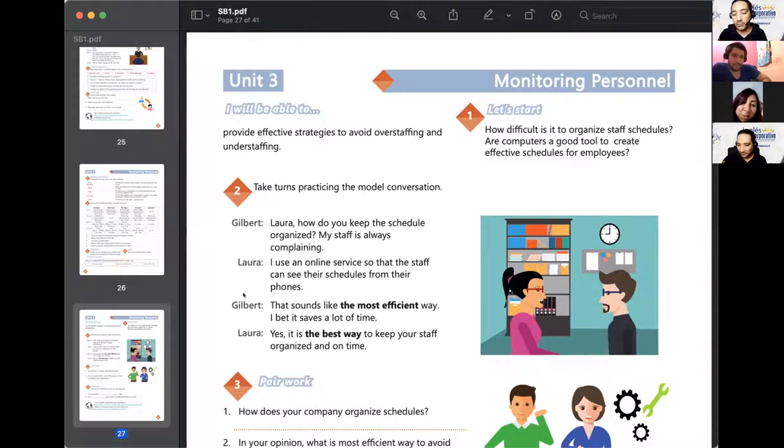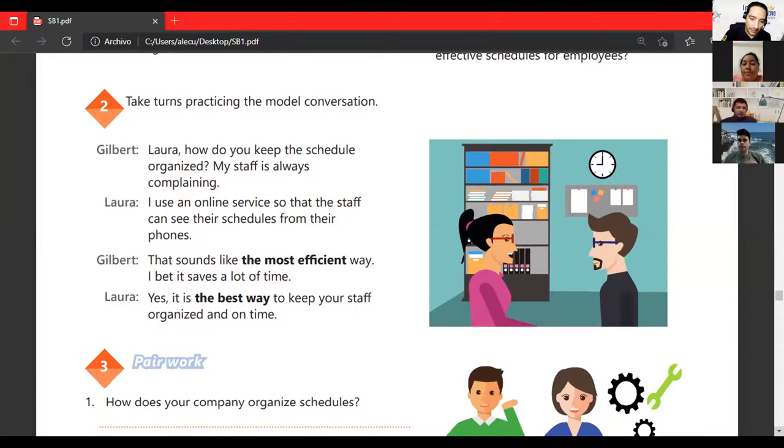Okay, wait. So I am Gilbert again. Laura, how do you keep the schedule organized? My staff is always complaining. I use an online service so that the staff can see their schedules from their phones. That sounds like the most efficient way. I bet it saves a lot of time. Yes, it is the best way to keep your staff organized and on time.